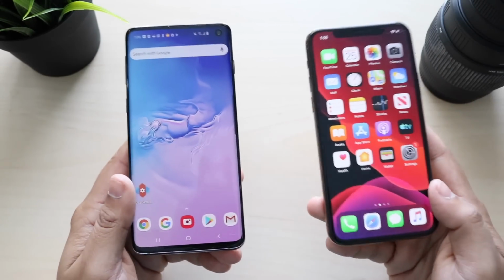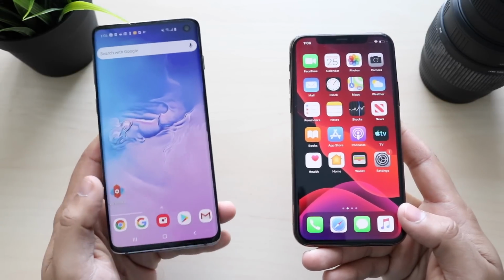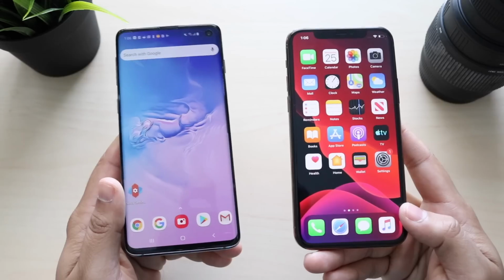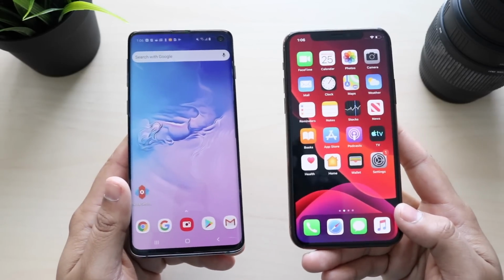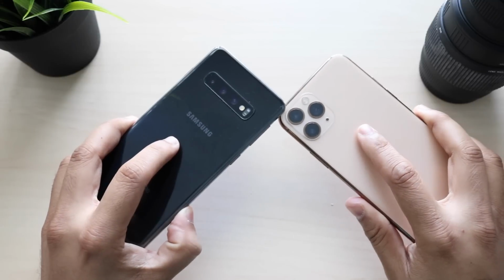But I'm going to be talking about the build quality, the price differences between these two as well, because the S10 does not cost what it used to, at least in the used market, as well as a lot of different things between these. And I'll even do a speed comparison. I'll hit on the cameras very briefly, but I'll make a whole separate video talking about those.